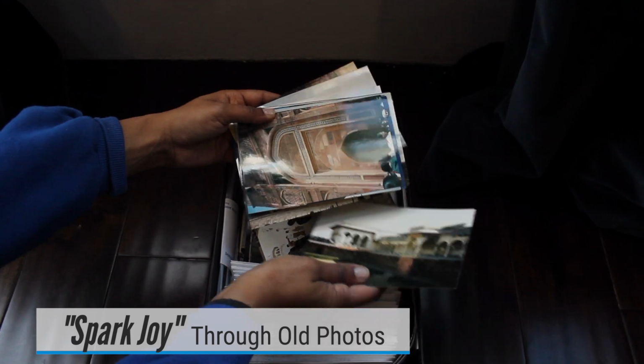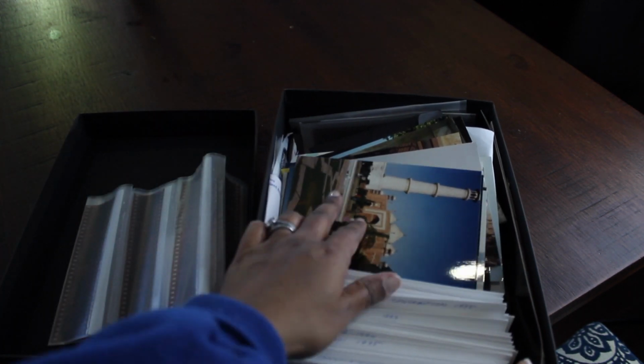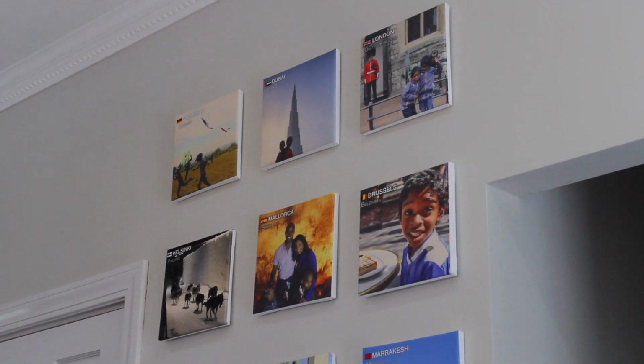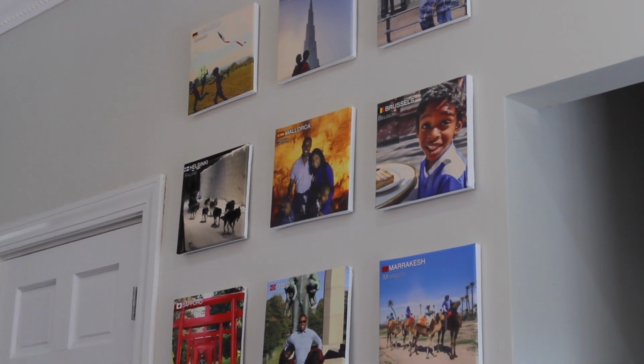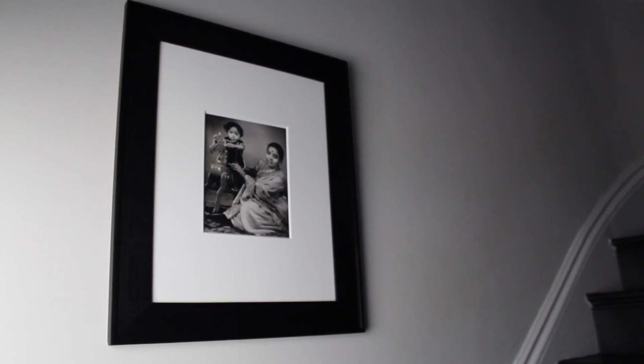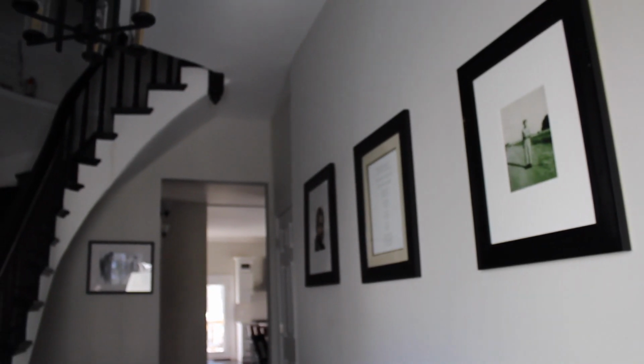Spark joy through old photos. Many of us have a lot of these old, beautiful photos tucked away in the back of our closets or up in an attic, but the question is not only how do you turn those images into a digital form so that you can keep them forever, but more importantly, I want to talk to you and give you ideas of how you can take those memories and those awesome experiences and turn them into beautiful pieces of artwork that you can showcase around your house.